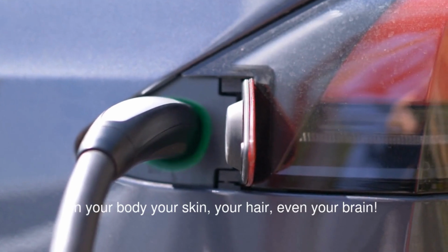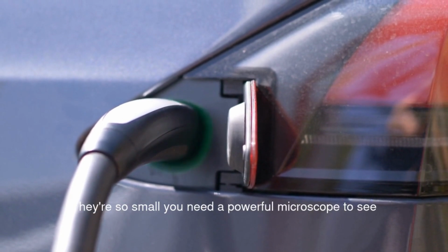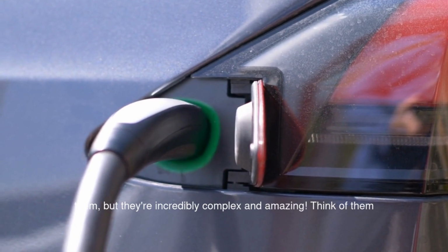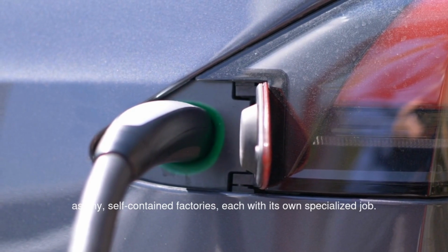Topic: The amazing world of cells, the tiny building blocks of life. Ever wondered what you're actually made of? You're made of trillions of tiny things called cells. They are like the Lego bricks that build everything in your body, your skin, your hair, even your brain.